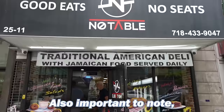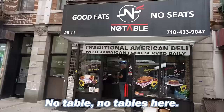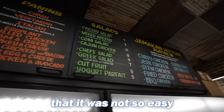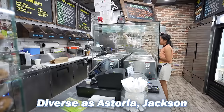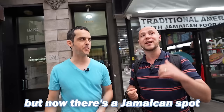Also important to note, we are standing outside of Notable. No table. No tables here. We're standing and eating. Good eats, no seats. And you were telling me that not so easy to find Jamaican food in Astoria, right? Nearly impossible until this spot opened up. Diverse as the Astoria, Jackson Heights area is, we did not really have West Indian food, but now there's a Jamaican spot right here in Astoria.